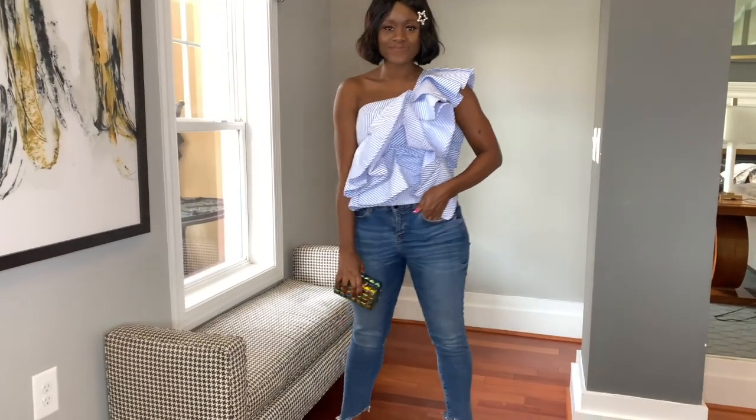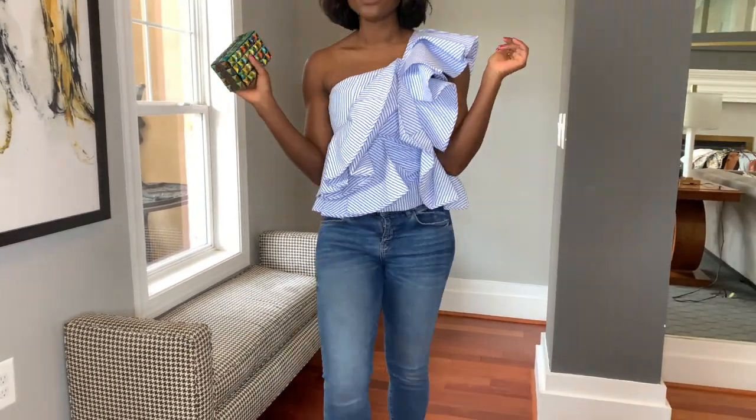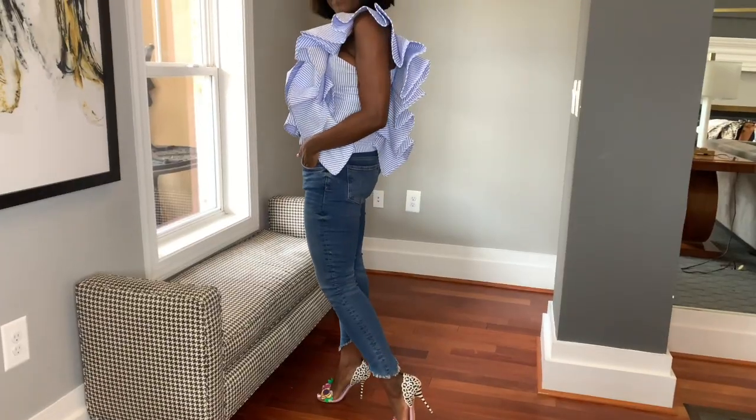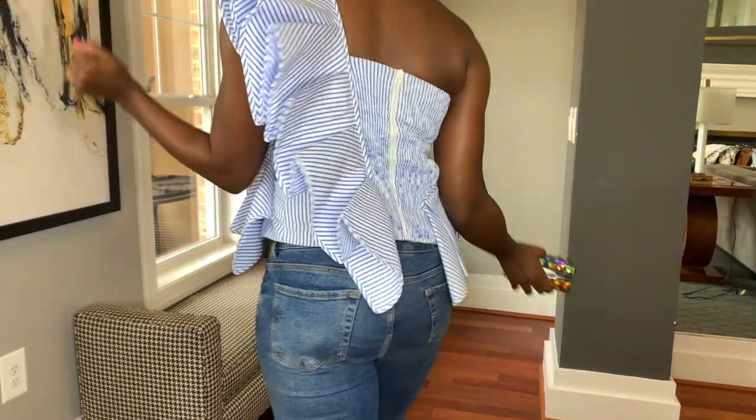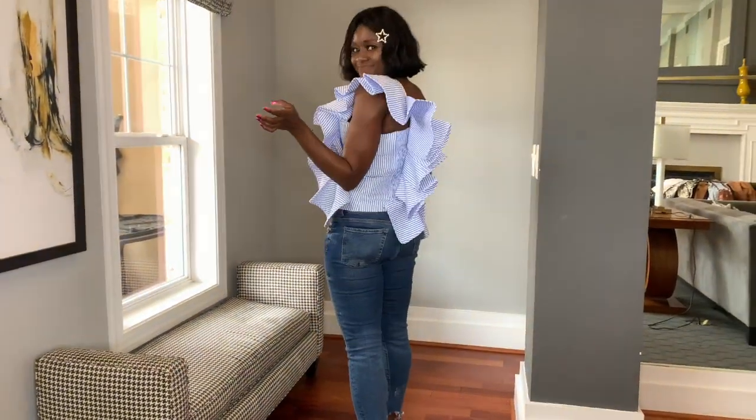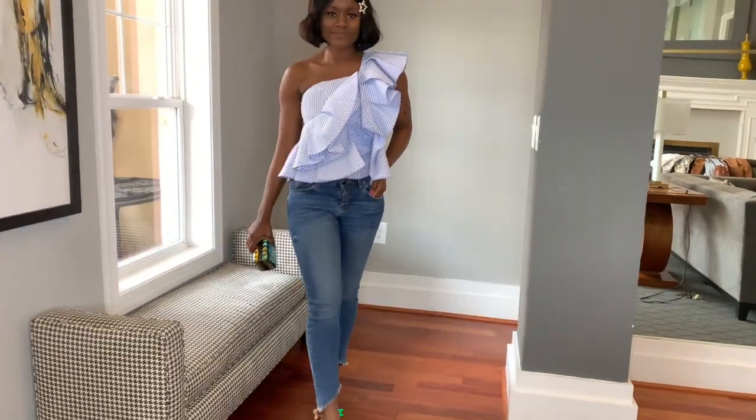All right, so I'm gonna give you a little cheat sheet. One of the easiest ways to dress up any denim look is by pairing a statement top with the jeans. It automatically takes the outfit from being super casual to being dressy.